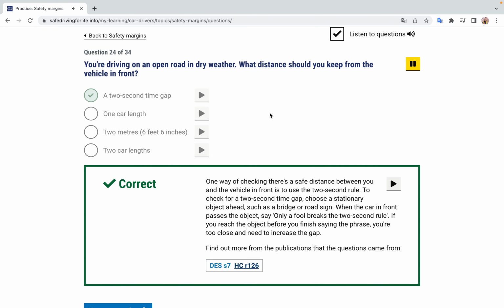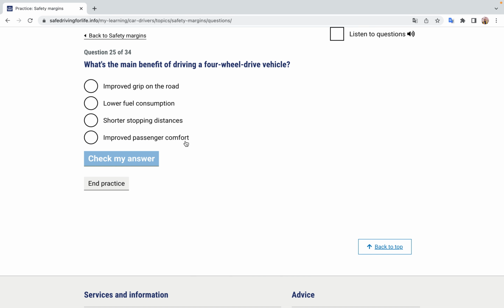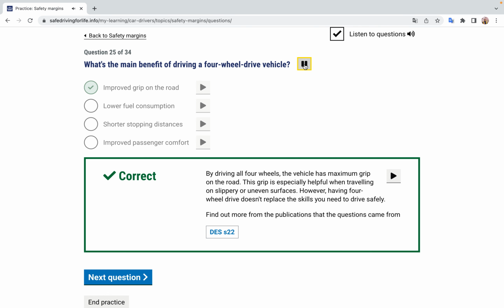You're driving on an open road in dry weather. What distance should you keep from the vehicle in front? A 2-second time gap. What's the main benefit of driving a four-wheel drive vehicle? Improved grip on the road.